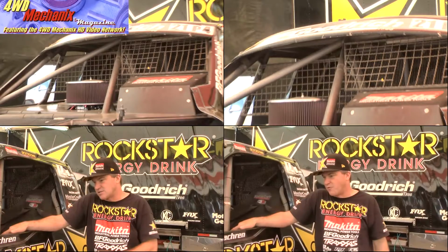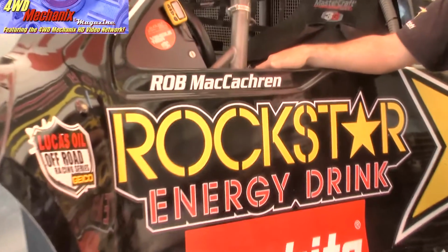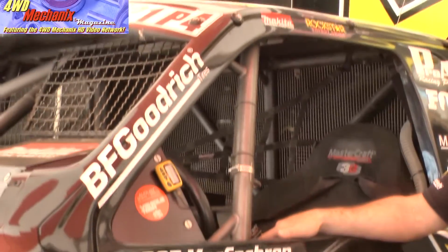We're standing next to my Pro 4, and it's a new truck for this year. Brand new. We've been working through a little bit of gremlins. Mainly we've been getting the chassis set up right and me really learning how to drive it. The difference: Pro 4 is 4-wheel drive.